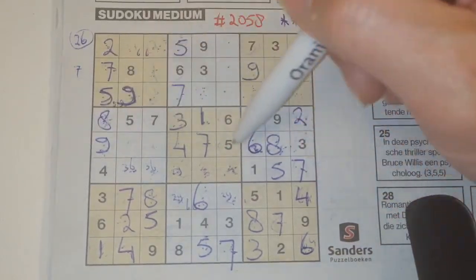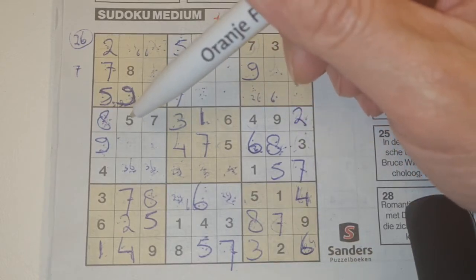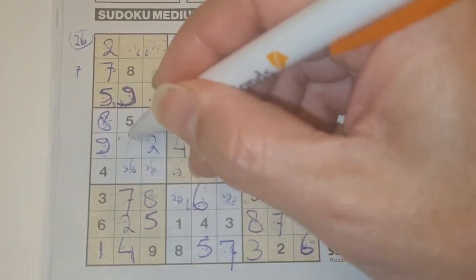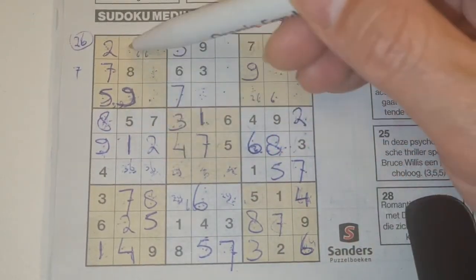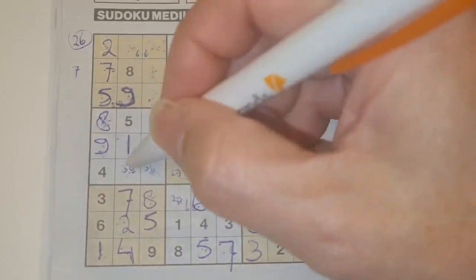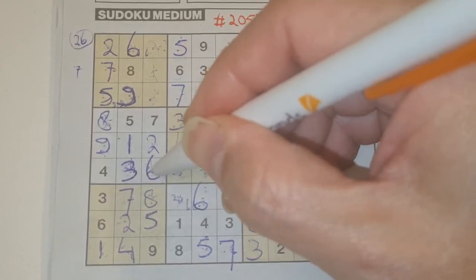2 numbers left in this middle row for the numbers 2 and 1. We have a 2 here, no 2 there. 2 should be here and 1 goes there. 3 and 6 are missing in the second column. We see there 3, no 3 there. 3 should be here and the 6 goes there. One number left in this big square for the number 6.